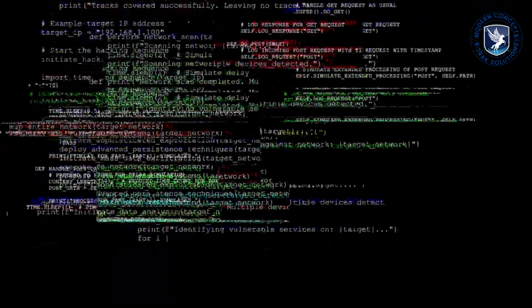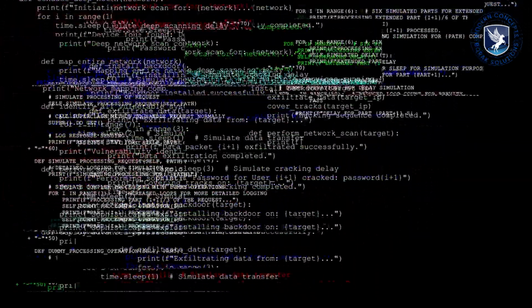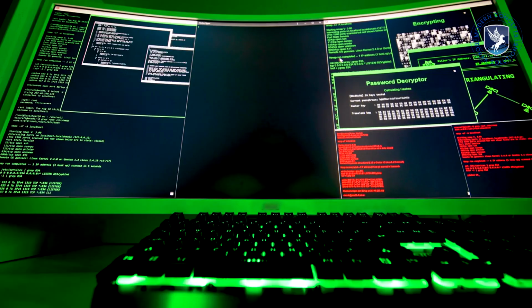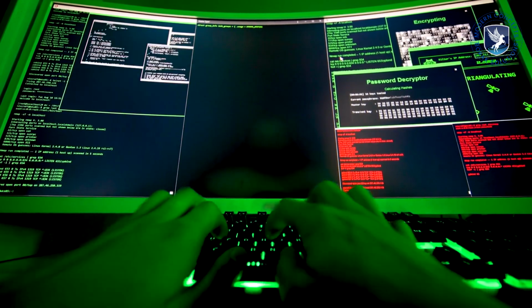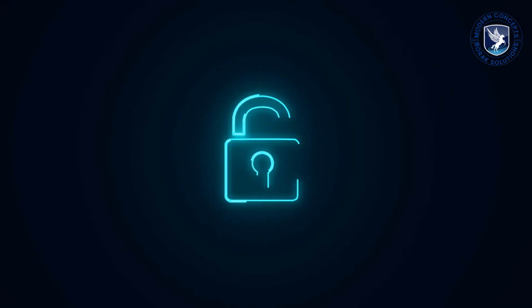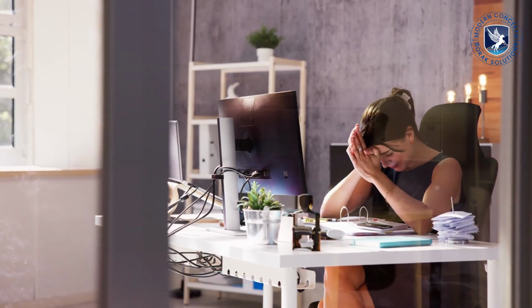Implement strong access controls. Limit access to sensitive data and systems to only those employees who absolutely need it. The fewer people with access, the fewer chances for ransomware to spread. Use endpoint protection. Deploy advanced endpoint protection solutions that can detect and block ransomware before it takes hold. These tools can monitor for unusual activity, isolate infected devices, and prevent the malware from spreading. By following these steps, you're not just protecting your data, you're protecting your entire business.